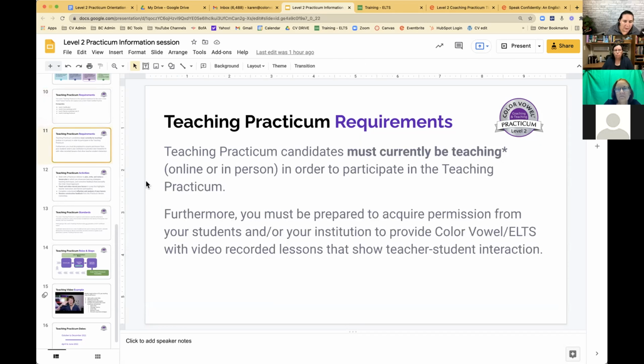Okay. The requirements, therefore, involve that you're currently teaching online or in person in order to participate. And that's because you have to be able to video record. If you're face-to-face, we're going to have a dialogue about how to do that well. I'm going to give you an example of the kind of video quality that we're looking for. So you're going to need to get permission from your students and/or your institution, if you work for one, to provide us with video recorded lessons that really show not just you, but your students' responses, and that have a high quality of video and audio. So start thinking about that. It's getting easier and easier to do that because of online teaching and the power of Zoom.